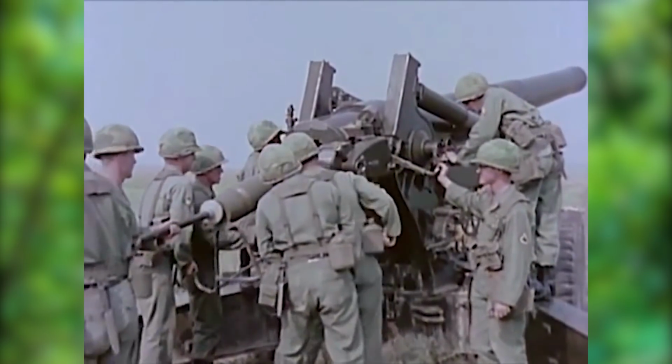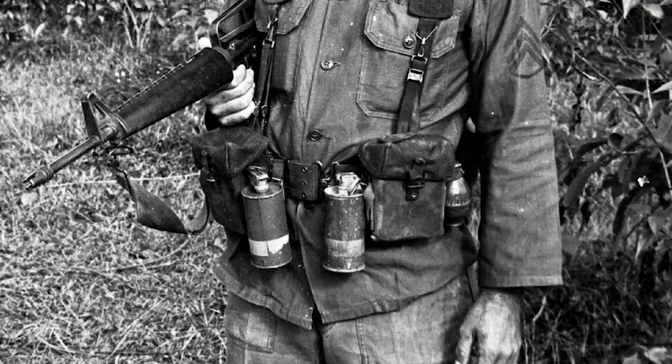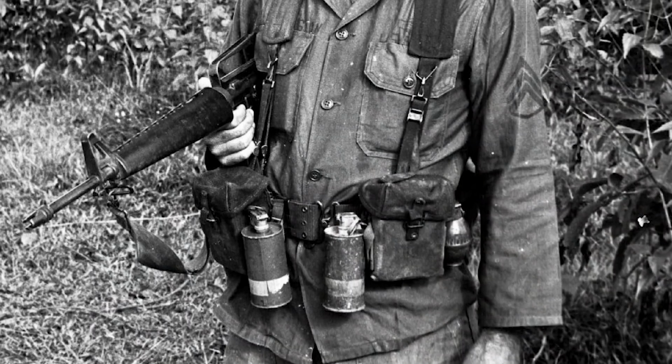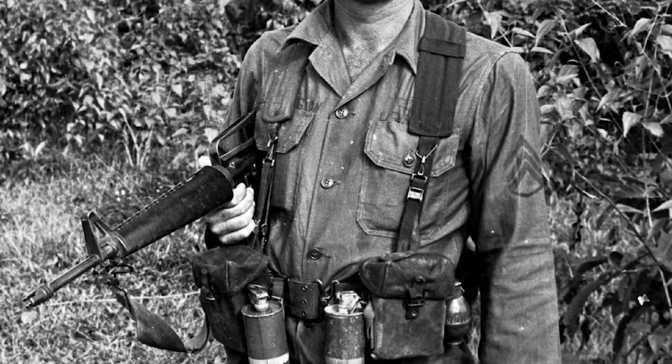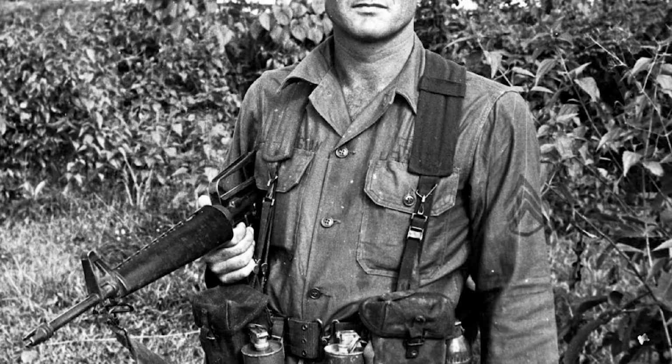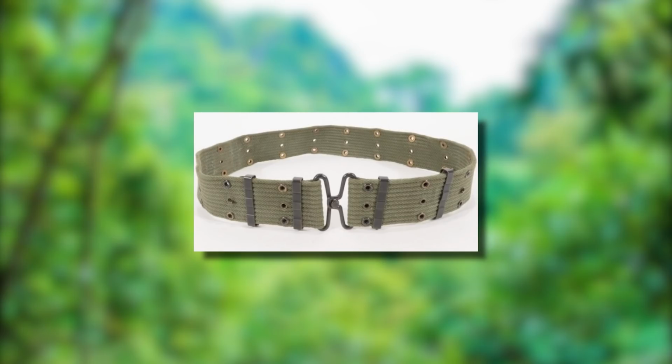Now, before we continue with the macro elements of the system, let's take a look at the micro. For those curious about just the M1956 system as a whole, feel free to skip past this part. A chapter list can be found below, as we're going to break down the individual pieces and compare the various versions and alterations done to them. So let's begin with the pistol belt.